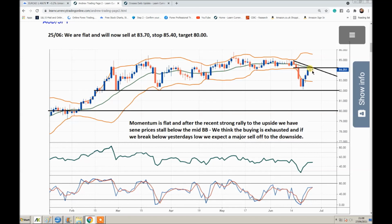Two candles stalling, 2-day moving average and a double trend line. I'm just looking for a move back through this low, and then looking for a move back to 82, possibly on to 80. The stop is at 85.40. Sorry, I didn't draw the level in here. That's where our initial stop is going to be. But if we gain traction to the downside, I'll just bring it down behind this double trend line.